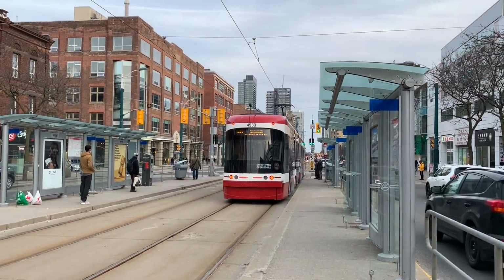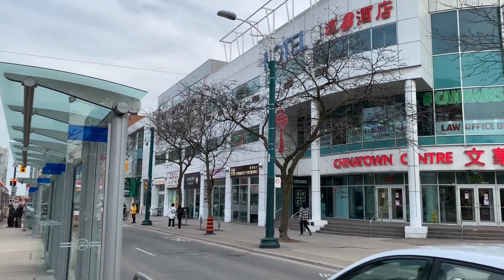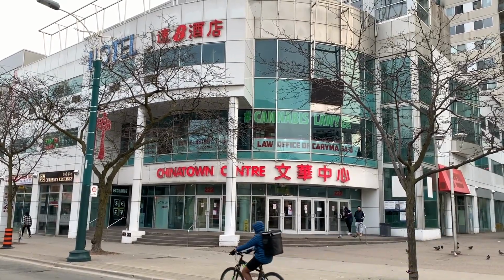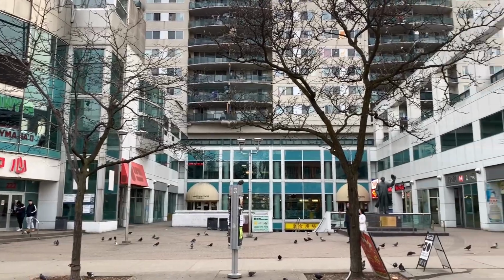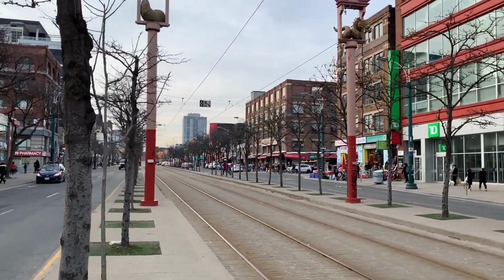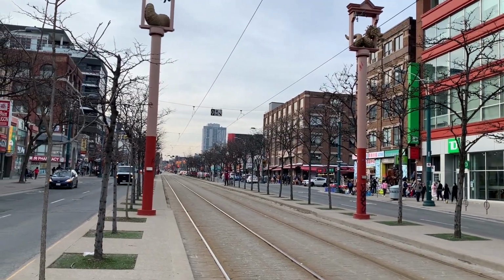As we move towards the heart of Toronto's Chinatown, here you can see several businesses along Spadina Avenue. And as we pan to our right, we have a Chinatown Center, kind of like a mini mall in Toronto's Chinatown. And as we pan to our right, here you can see we have HSBC and more shops along this street.